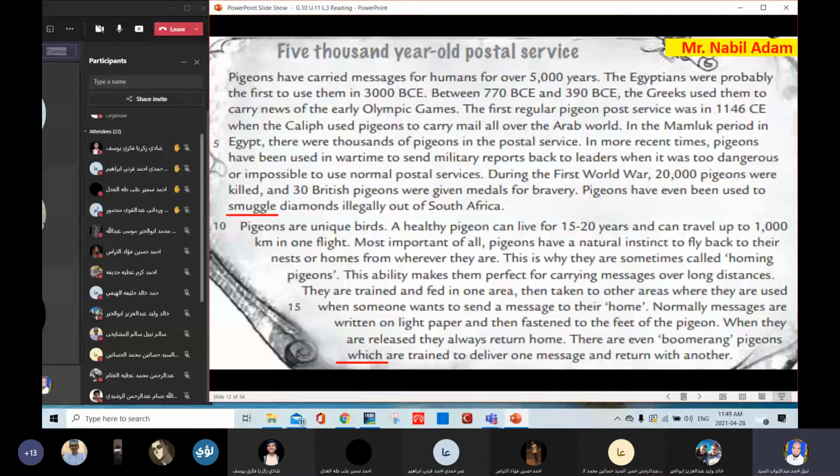Pigeons are unique birds. A healthy pigeon can live for 15 to 20 years and can travel up to 1,000 kilometers in one flight. Most important of all, pigeons have a natural instinct to fly back to their nests or homes from wherever they are. This is why they are sometimes called homing pigeons. This ability makes them perfect for carrying messages over long distances.